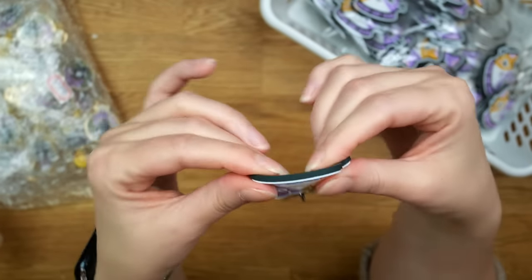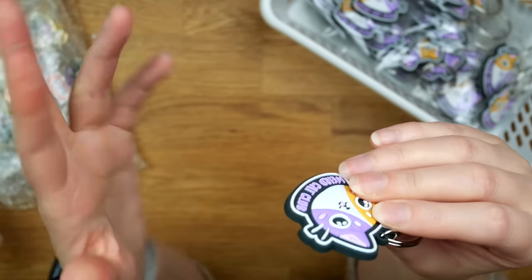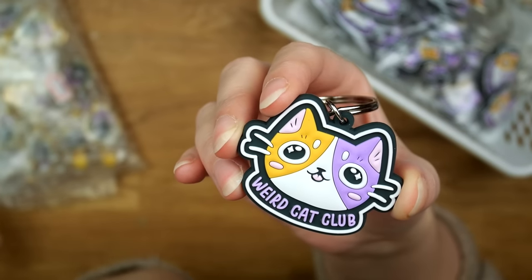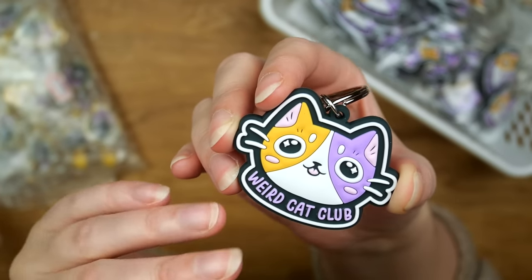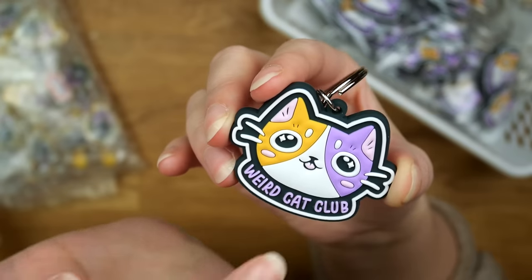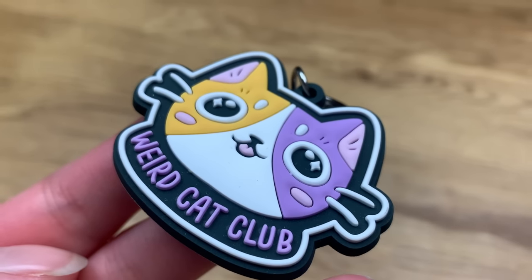It is very soft and bendy, and it's made of different layers of this rubbery, I guess, PVC material. So all these different colors are made out of different pieces of rubber or PVC, and even if the details are super small, they came out really nice and clear. So you got like a 3D effect to it.